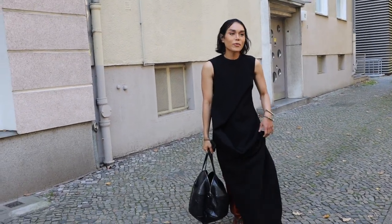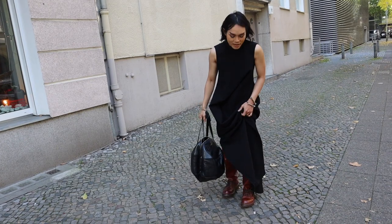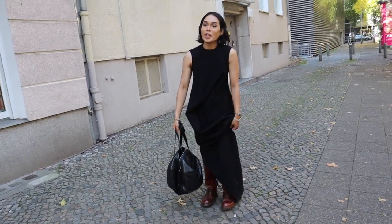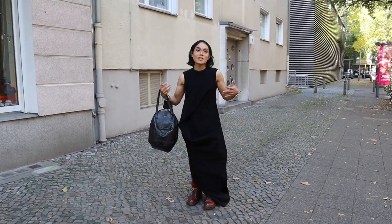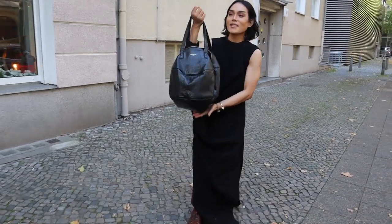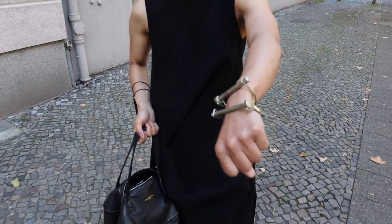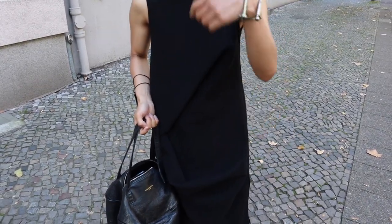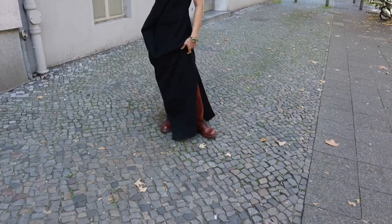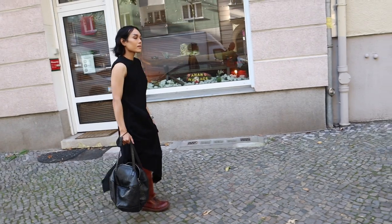This is the dress that I wore for Paris Fashion Week. And it got drenched in mud, but I was able to clean it and now I'm wearing it again. This is the Rick Owens ellipse dress. And I'm wearing my Balenciaga bag and my hardware DIY cuffs. Someone thought that it was from Parts of Four. I chose couture and glam. And the boots, yeah, the boots are from Rick Owens.